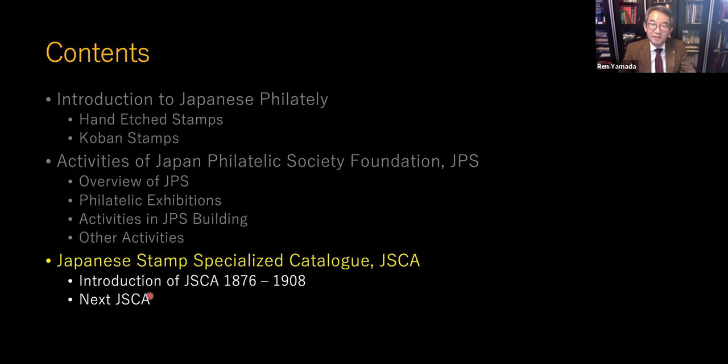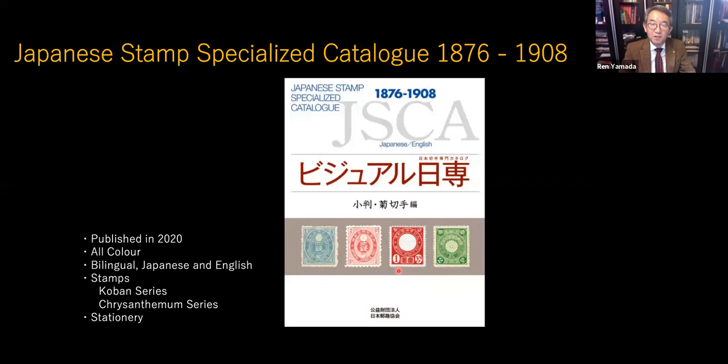Finally, I'd like to talk about the Japanese stamp specialized catalog, JISCA. Japex has published the Japanese stamp specialized catalog, JISCA, since 1978. Before last year, the JISCA was black and white printing and was written only in Japanese. But last autumn, we published a new specialized catalog, JISCA 1876 to 1908. This new catalog is all color and bilingual. Bilingual means Japanese and English. We are planning to publish 6 volumes of all color bilingual JISCA. And this volume includes Koban series and chrysanthemum series and stationeries of the same period.